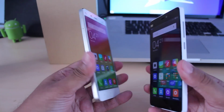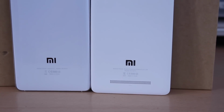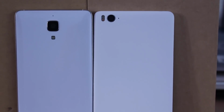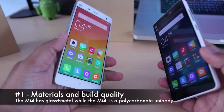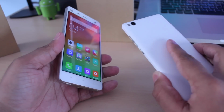First up, the most obvious difference between the two has to be the materials used. So the Mi4 is more flagship-like with its premium metal and glass used all around, which really makes it feel like a very high-end device. The Mi4i, on the other hand, is made out of a plastic polycarbonate all around.